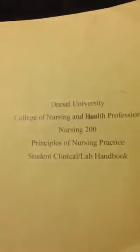And this doesn't come in your bag, but you will get it in the first week of lab. It is your lab manual for N200, and pretty much everything you need to know for lab will be in this book. It's in order for each week. This is also for clinicals too, so you get this book. And I think that's pretty much it for the stuff in my bag.